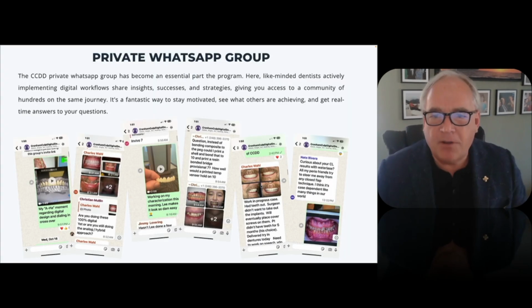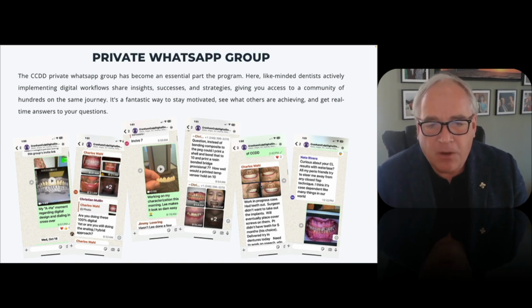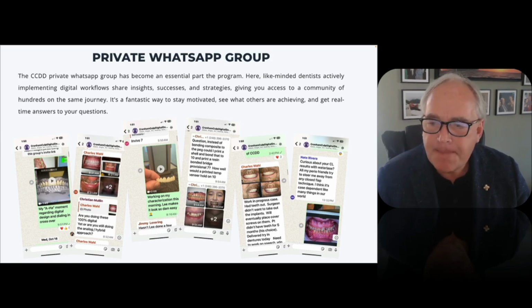The private WhatsApp group, again, we've got a couple hundred strong now. This I underestimated. This was Dr. Noemi Cruz-Orcutt's idea. And constantly, people are posting, asking questions. And again, if you're with us and you're stuck, this is probably the first place to throw it out there. And they will know where to point you, whether it's to a specific video or they might suggest a coaching session. But most of the time, it's either answered here or you can be directed to a video.